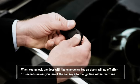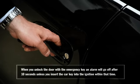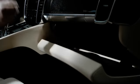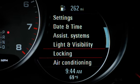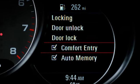Just in case, the emergency key. It will also lock and unlock the glove compartment. For cars with the Comfort Memory Package, the Comfort Entry function changes the position of seat and steering wheel to make it easier to get in. This function is activated and deactivated in the multifunction display.